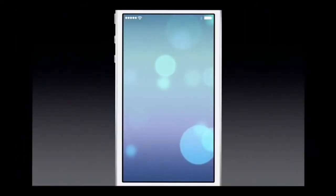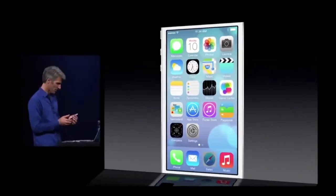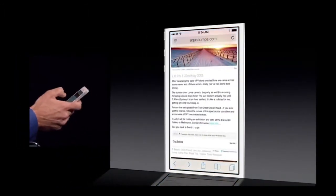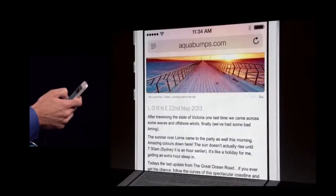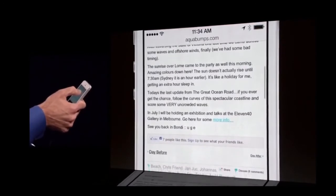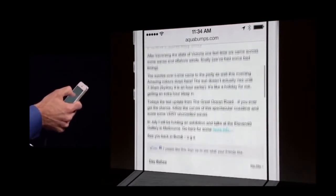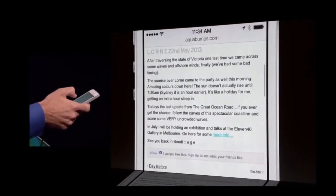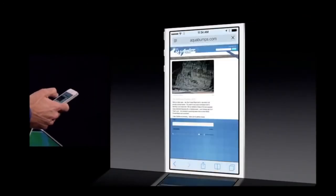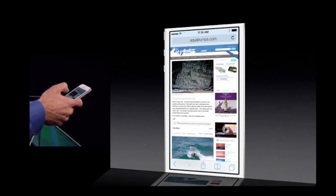Let's head on in to Safari. So here we are in Safari. I'm going to just zoom in on this page. I want you to watch as I scroll how all the controls just recede, and now you have that full screen for your content. We've really improved the way you navigate now in Safari. I'm just going to tap in here to a link to a detailed story. We can even zoom in, of course, on this page.